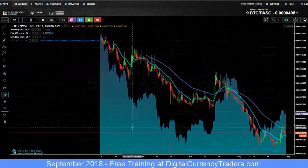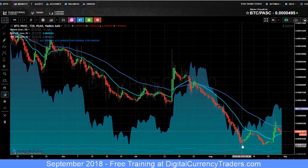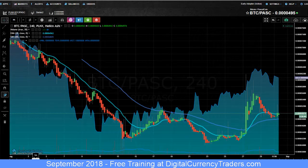So now as we come into the price charts for today at the end of August of 2018, we can see that prices have come down. They've made a bottom formation, much like the rest of the cryptos have, and we're getting ready to see this moving average cross over on the 12-hour bars. If we zoom into the 4-hour bars, we can see that moving average has already crossed over.